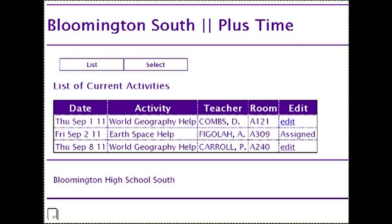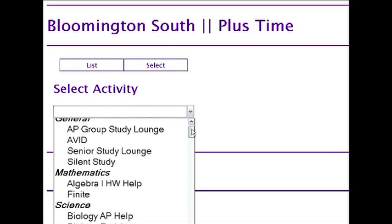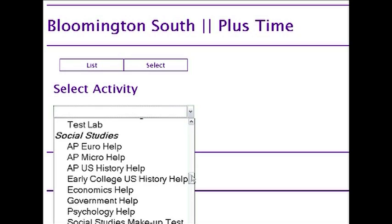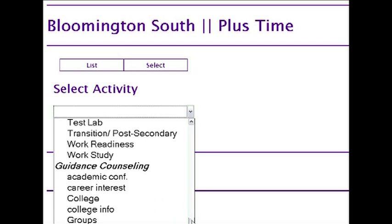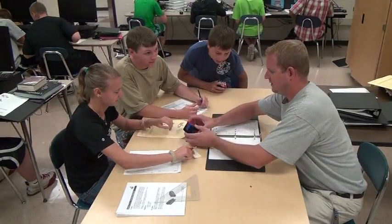So I wanted to point out one thing if you decide to change an activity that you've selected. When you hit activities, I'll hit select, and then I click on select activity. Everything is listed by department, and you'll notice that every activity the department offers is listed. So it's very important to watch and make sure, for example, you sign up for Algebra 1 help if you're in Algebra 1, or Algebra 2 help if you're in Algebra 2, because otherwise you will end up in the wrong lab. This system is not set up so that everybody who needs help in any math course goes to the same room. This program is set up so that you get specific help in the specific areas that you need.